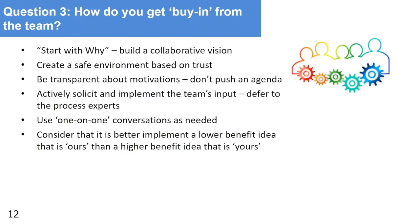And I've actually found that ideas that I thought were lower benefit that came from the team, I was actually completely wrong about. That has happened, I would say, 95% of the time because they knew the process better than I did. And they were 100% right. And I was more than happy at the end to say, hey, you guys knew exactly what to do here. So I'm very, very proud of the team there.